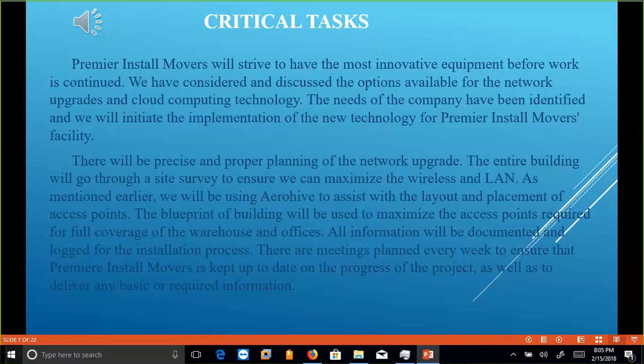There will be meetings planned every week to ensure Premier Install Movers is kept up to date and the project is well delivered on the basic requirement information. Could you continue about tasks, Najib?